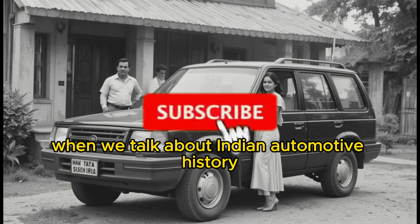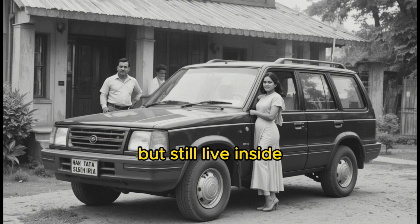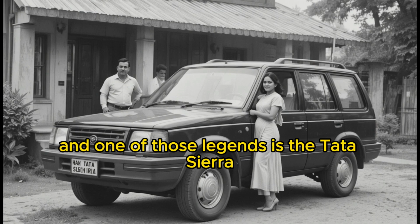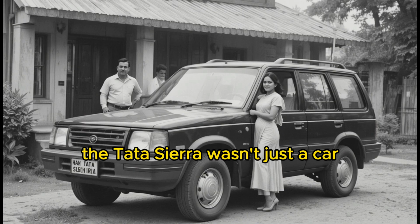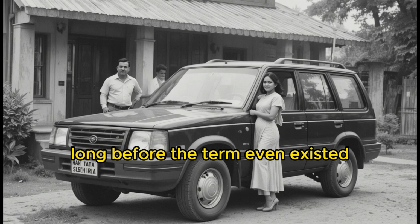When we talk about Indian automotive history, there are some names that disappeared from the streets, but still live inside the memory of every true enthusiast. And one of those legends is the Tata Sierra. The Tata Sierra wasn't just a car. It was India's first lifestyle SUV long before the term even existed.